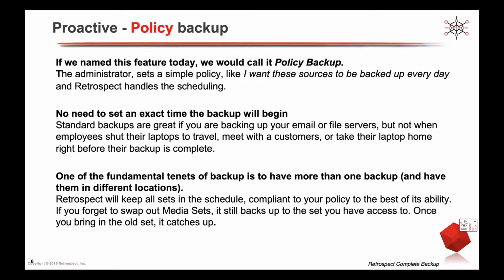So it's very easy to quickly set up a schedule. You don't have to think about what our backup window is, 7 at night, when the last person comes in, when the first person shows up. You just say, we want to back them up daily, we want to back them up hourly, we want to back them up every 2 days, and go from there.